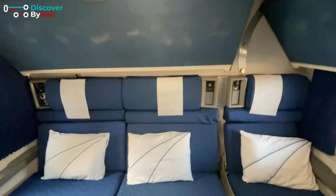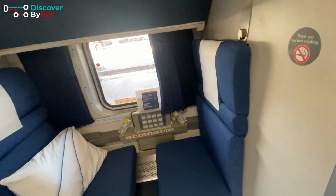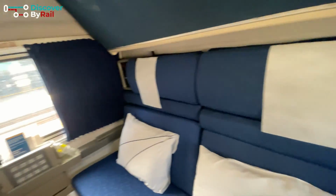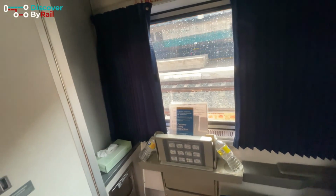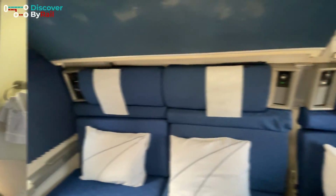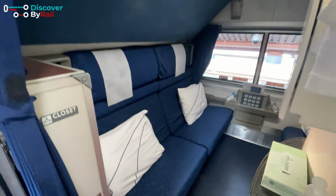Here's a look at the family room, which is downstairs. It has a private bathroom, but it isn't en suite. And here's a sleeper compartment with an ensuite bathroom.